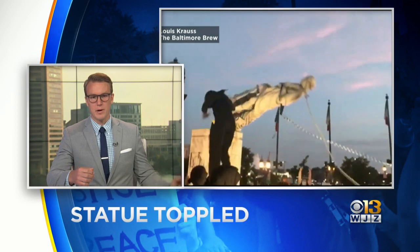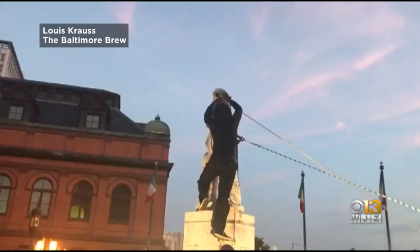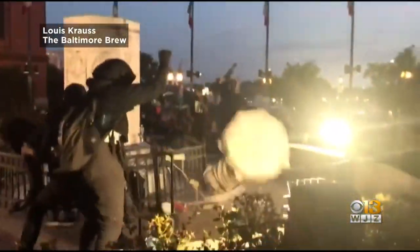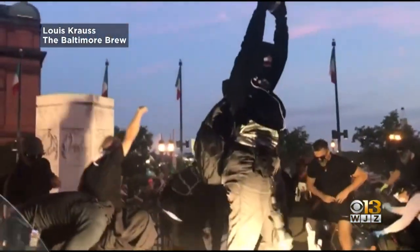Now we want to show you that video again of the statue being torn down. You can see they used a rope to pull it down. Cheers could be heard as the statue cracked and fell to the ground. Then they dragged it to the harbor and tossed it in. Here's a closer look at protesters dumping parts of the statue into the water.